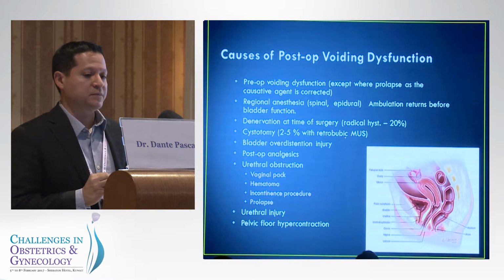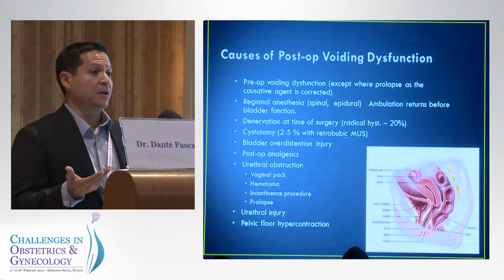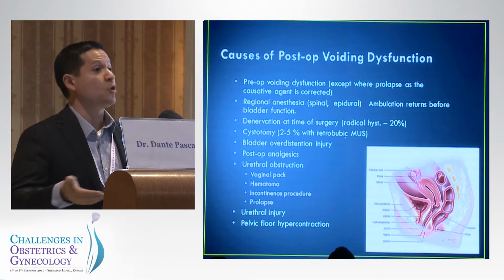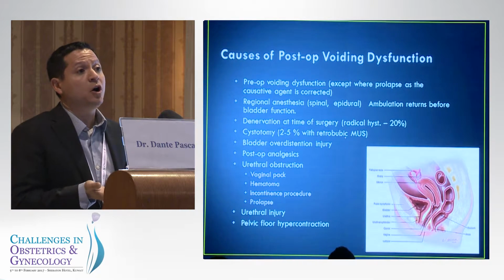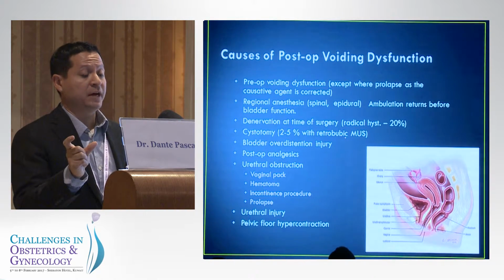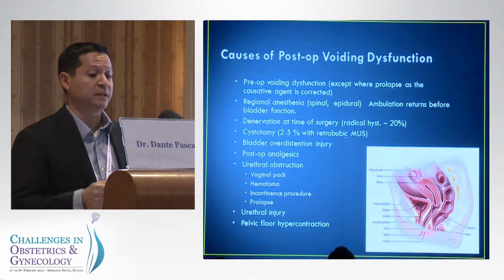Now, some of these causes I spoke of before. I will talk a little bit more about regional anesthesia. One important point is that I know in our setting, we have a surgical daycare area where the push is to get patients home as soon as possible to allow proper flow of patients. However, we have to be very cautious in that just because a patient can ambulate post-spinal anesthetic doesn't mean that they can void. There is a delay in that time frame, and certainly we have to allow enough time for these patients to give them a proper trial of voiding. Just because they can ambulate doesn't mean that they can void.